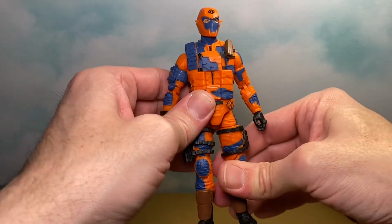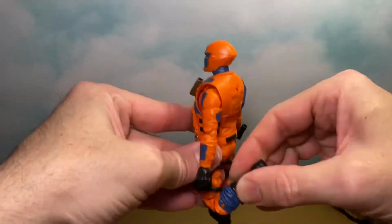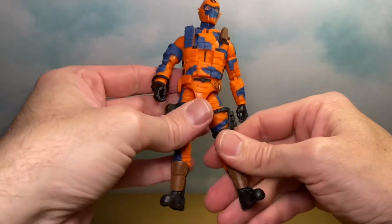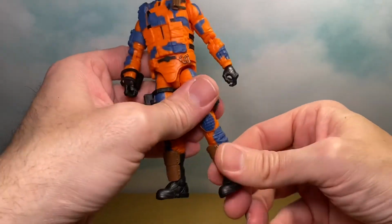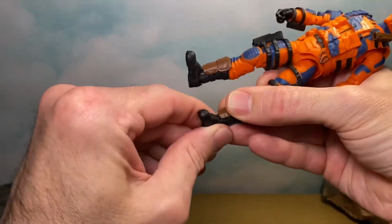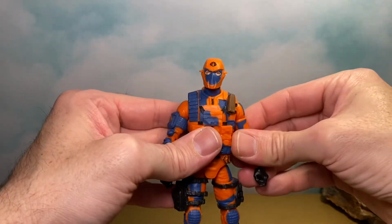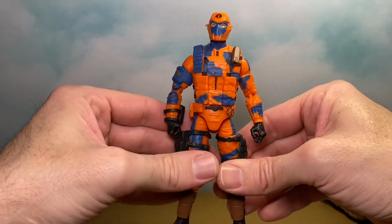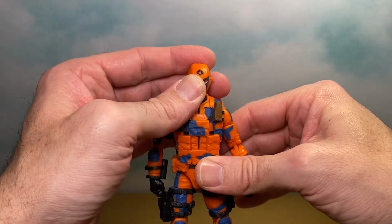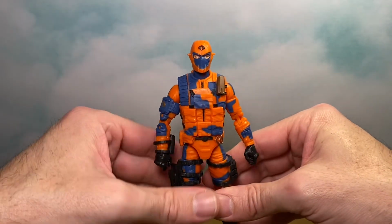We do get this thigh cut here, a bit stiff, there we go. Double jointed knees, and these are not pinless. We've seen these legs before. Wish they were pinless. And we get this cut here at the top of the boot, and we get a hinge and rocker for the ankles. So overall, pretty standard what we're used to seeing with the classified series, but unfortunately with this guy we're seeing quite a bit of hindrance due to the design of the figure and his overlay piece. So that is a bit unfortunate.